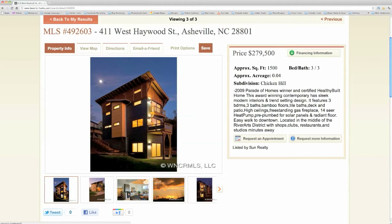The first house is the green home I mentioned that is in the River Arts District of Asheville. It was a 2009 Parade of Homes winner, and it's a healthy built home. It has 3 bedrooms, 3 baths, bamboo floors, tile baths, high ceilings, a 14 SEER heat pump, and it's pre-plumbed for solar panels and radiant floor heat.